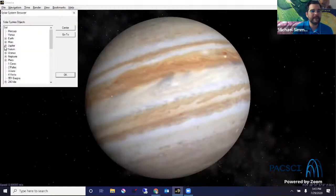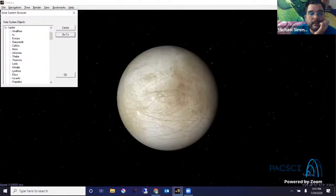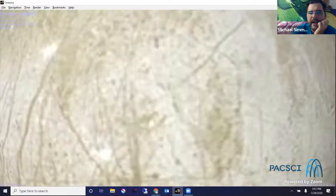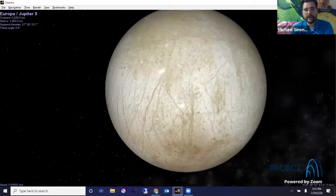We're going to pull up a very special moon around Jupiter called Europa. You see, the Juno mission not only is exploring Jupiter, it's exploring its moons. And this is a very special moon. We are really up close to Europa right now. Oh, and I think I spun it around. And go ahead and share on chat if there's any observations you have about Europa that you want to share with anybody there on chat.